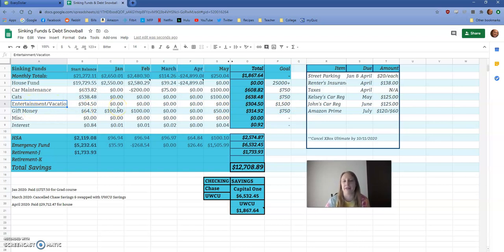Luckily, we won't have to pay for a hotel or anything though, because I have family living in Florida, so it'll mainly be personal spending and the flight costs. Gift money, obviously, is for any birthdays or holidays, and I also have a goal there of $750. We primarily use a lot of that for Christmas time.